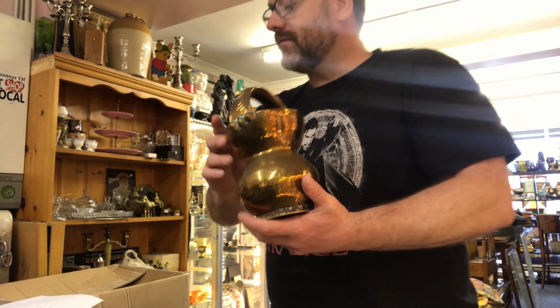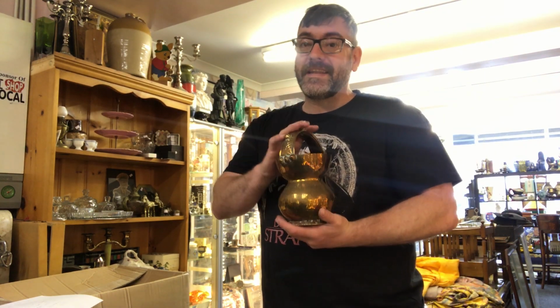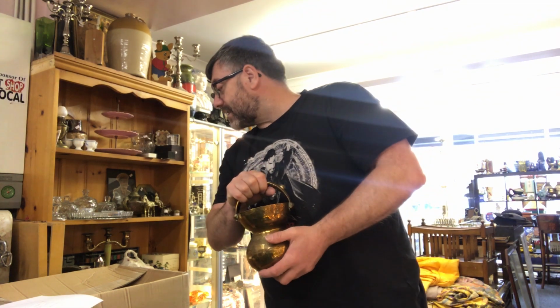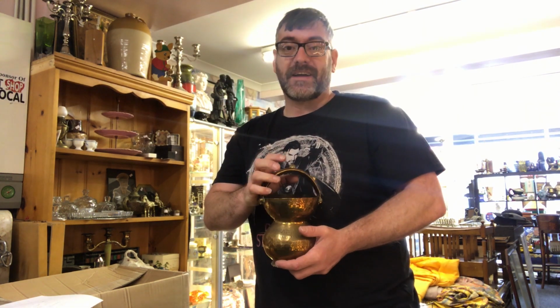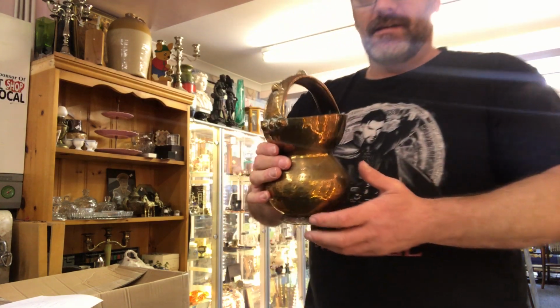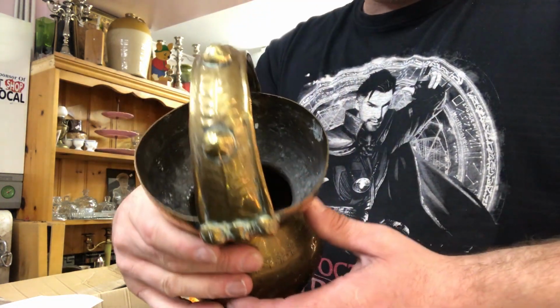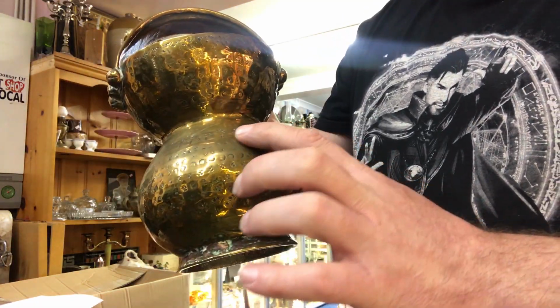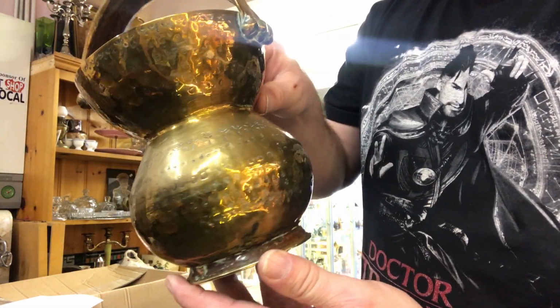I can tell you what they are first. They're Indian and they are a holy water carrier. And the name is Kamandalu. Kamandalu. Let me give you a look at it. Now they're quite beautiful in design. They have this engraved pattern all the way around.